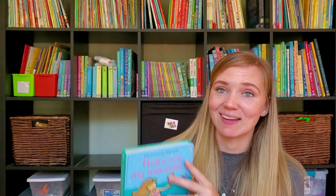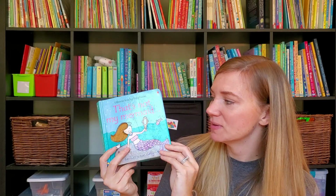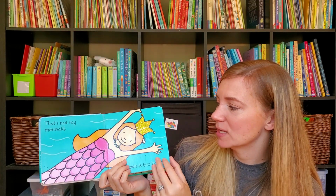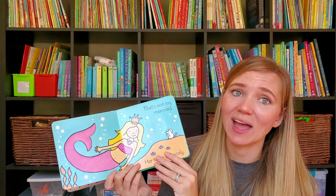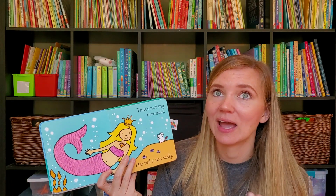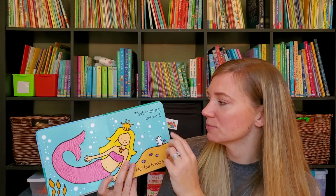She also picked out a That's Not My Mermaid book. She loves mermaids. Touchy Feely, she's had this one since she was a baby, and has really enjoyed looking through this. And still at 6, 5, and 3, my youngest kids will sit down and look at these books. They're easy to read and really fun to look at.